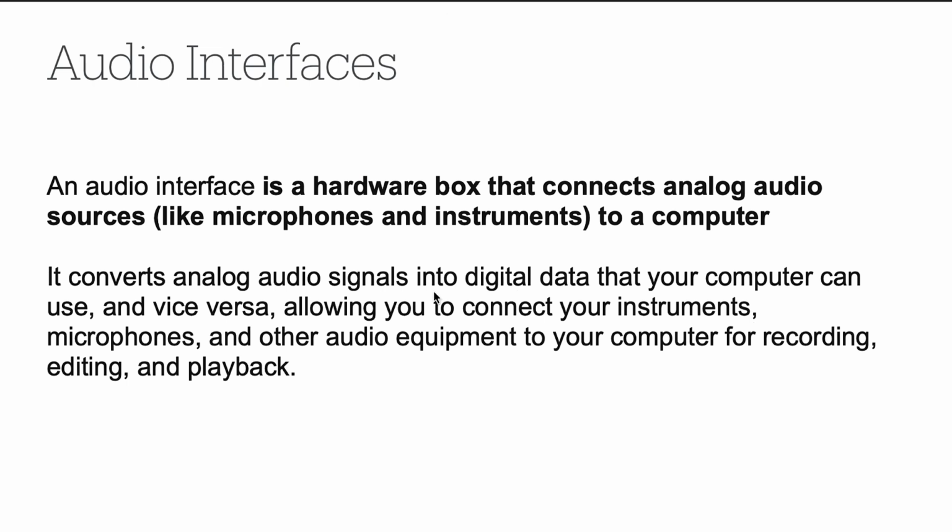So as we mentioned before, an audio interface is just a hardware box that connects your analog audio sources like microphones and instruments to a computer. I won't go into great detail, but it converts what we call analog audio signals, which is what happens in the real world, into digital data that goes into your computer or your phone, laptop, whatever. I'm just going to go to the next slide here.